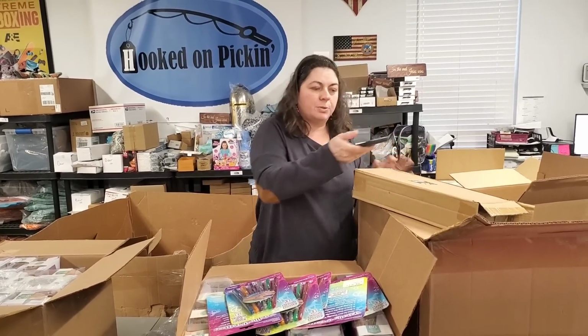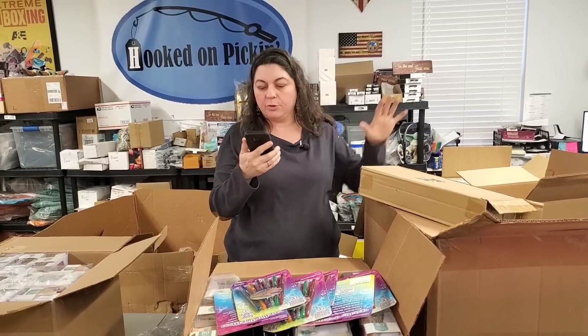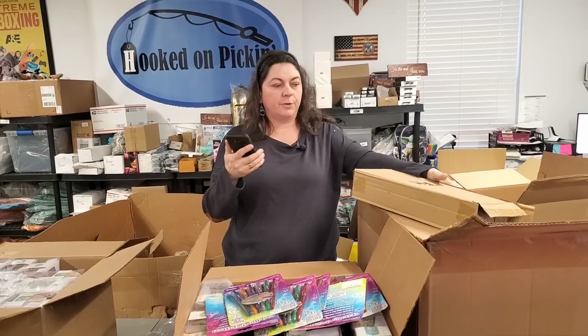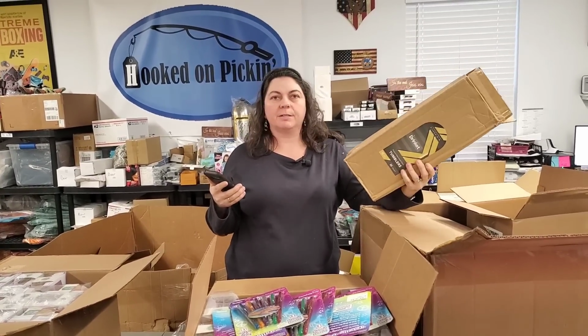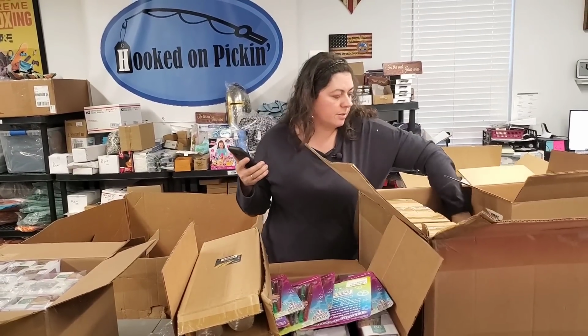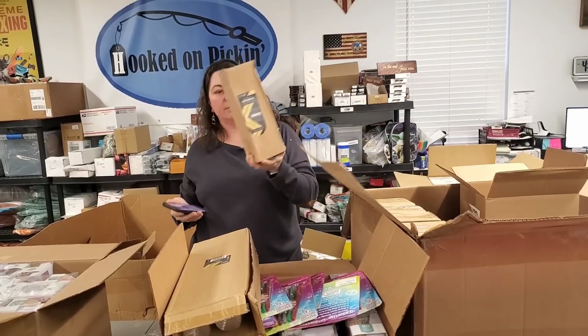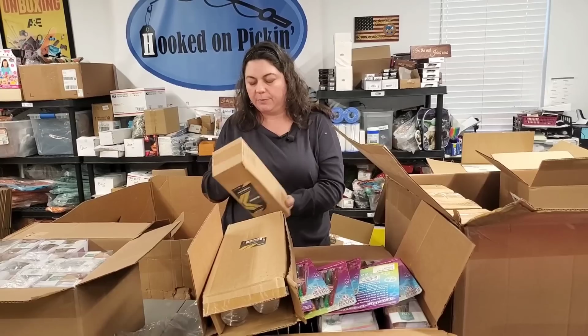These tumbler cups, let's see. This one we were going to sell on Hooked on Pickin. They're going for $19 for the taller cups on Amazon, so I think we were probably going to sell them for around $10. And then let's look at the shorter box and see how much, because it's still 50 cups. Both of them are 50 cups, with the little silver ring around them.